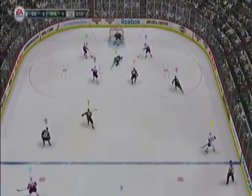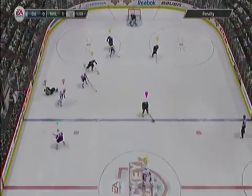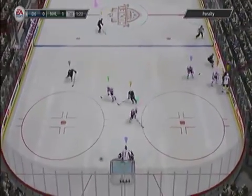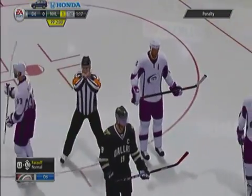Offensive rush, 3-on-2. Big time shot. Knocked it away, denied the opportunity. We've got a delayed call coming up. Big snapshot. And we've got a break here as we'll get a call.